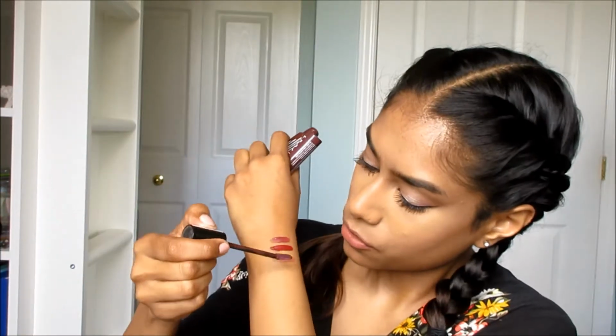Alright, so next up from NYX, I have these guys. These are from their Liquid Suede collection. This one literally has dust on it, because that's how old this is. I think I got this like 3 years ago. Okay, so I have Vintage, and then this other one is called Club Hopper. So Club Hopper is like a super deep brown, if I remember correctly. Let's go ahead and swatch this one. Let's do it right here.